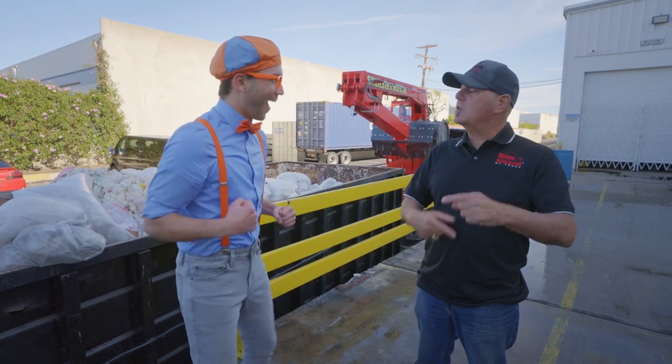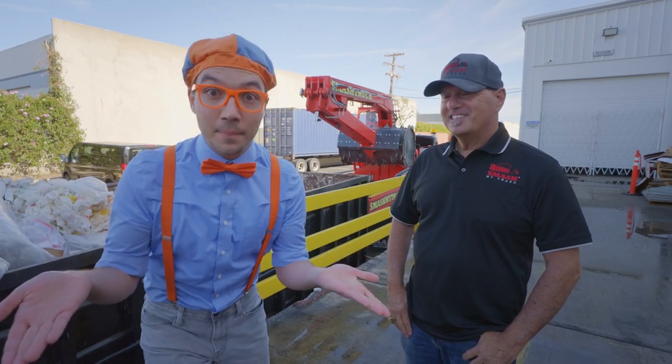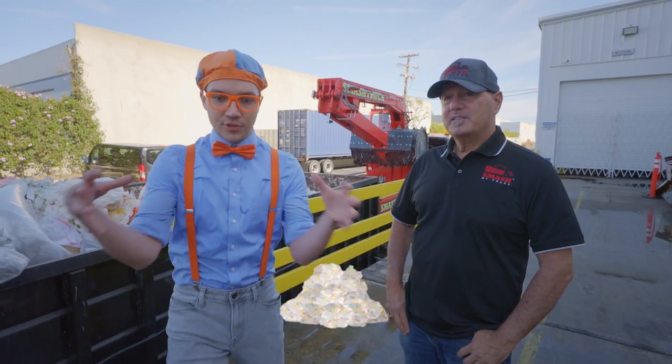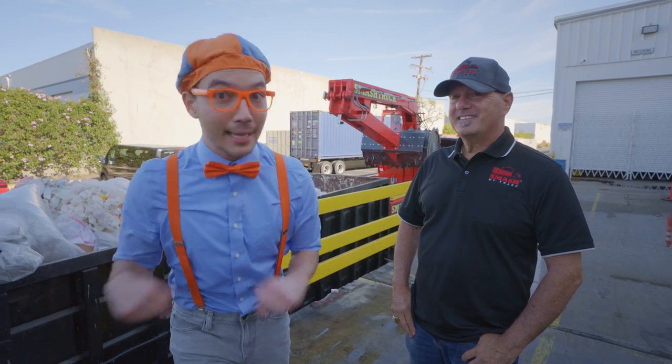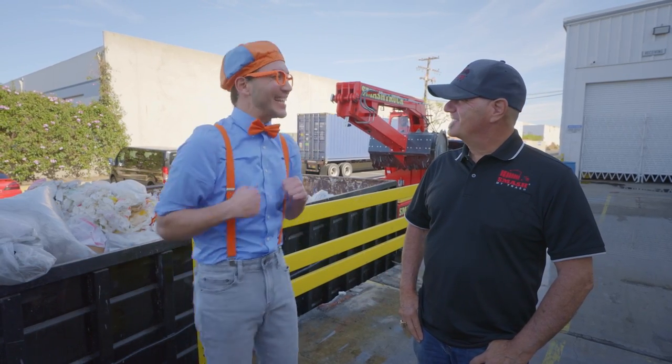Exactly. So what this truck does, it comes down, it's gonna smash it, it's gonna tear it, it's gonna rip it, and it's gonna compact it so it doesn't take up so much space in the landfills. Oh, did you hear that? By smashing the trash, it makes the trash smaller. So it doesn't take up as much room, and you can put more trash in the landfill. But keep it nice and clean.